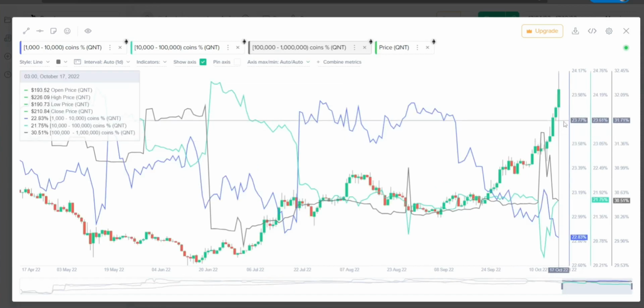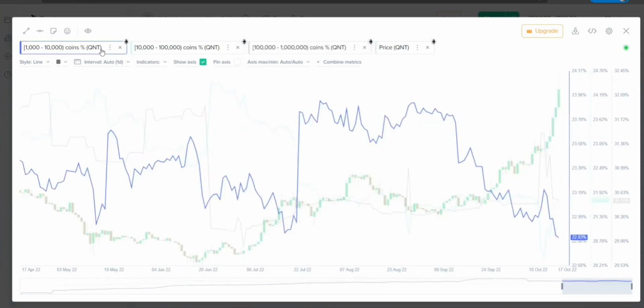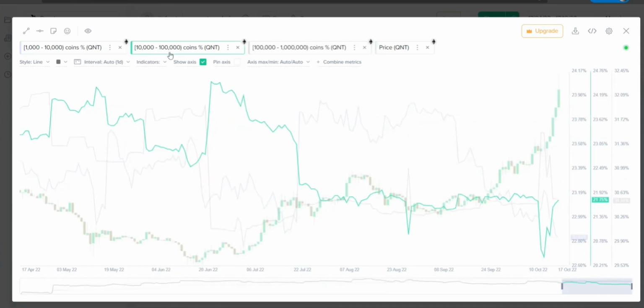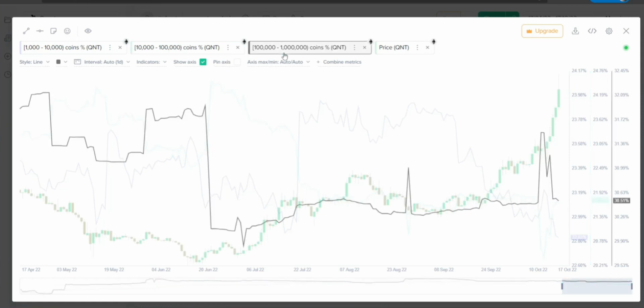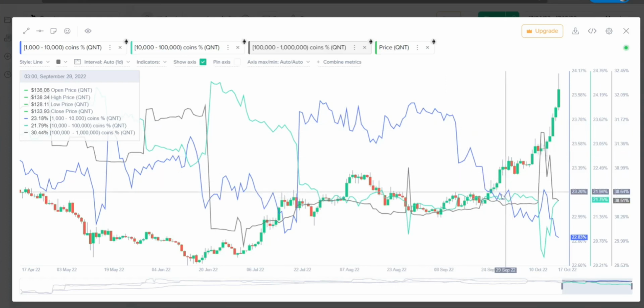So you can see that these groups, right, these are the major groups. Like this is 22%, this is 23%, this is 30%, this is almost 80% of all the Quant coins out there, right? So yeah, they are the most important ones. And what you can notice right here is they actually have been dumping their Quant coins. I may be wrong, but this is what I see. This is how I'm interpreting this.